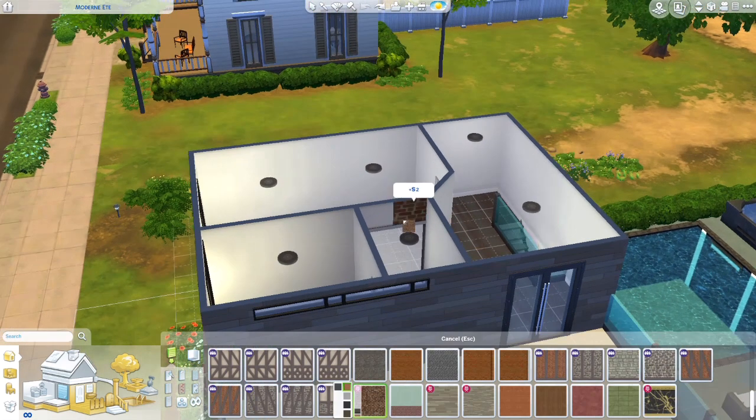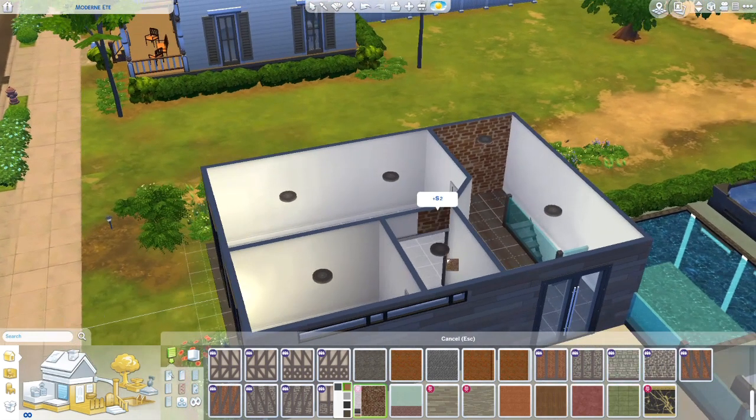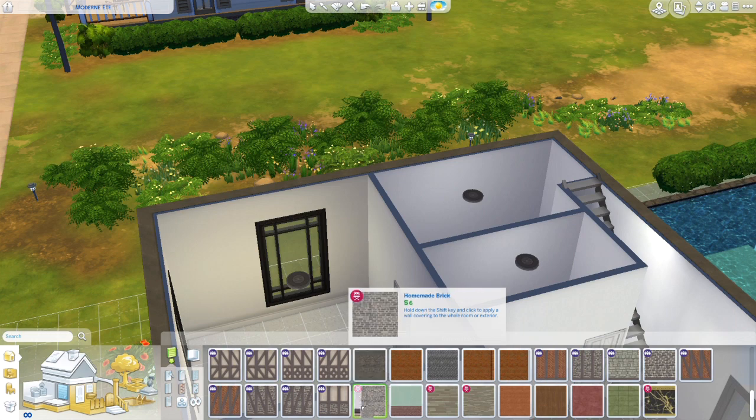So first thing that I wanted to do was kind of set a feel for the house, and this house gives off a loft vibe to me, and when I think of lofts, I think of brick walls. So I went ahead and added a brick wall, and when I add a brick wall upstairs, I automatically go downstairs to continue the brick wall because that just seems more practical for me.